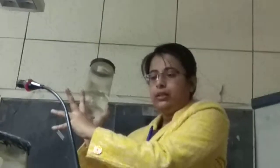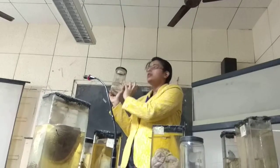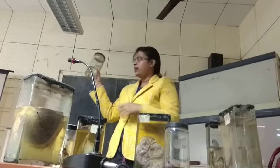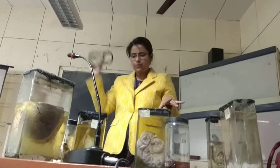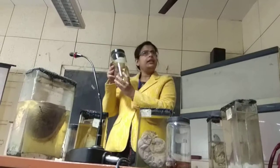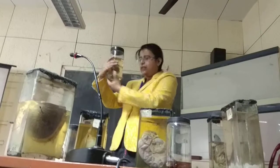It is a thick walled gallbladder. And the internal content is basically pus. Here it was mucus, it is pus. How it is developed and what are the treatments, these will be asked. These are the two things, and this is the third specimen of gallbladder. It is rarely given. It is very difficult to identify.